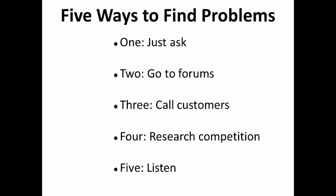These are only 5 ways to find out what your customers' problems are. Use these as a jumping off point to come up with more research methods. However you choose to do your research, you can market more effectively to your customers if you dig deep to find out their most painful problems.